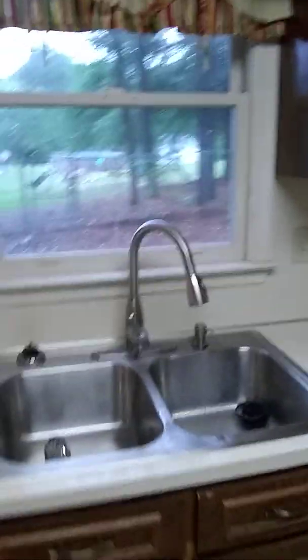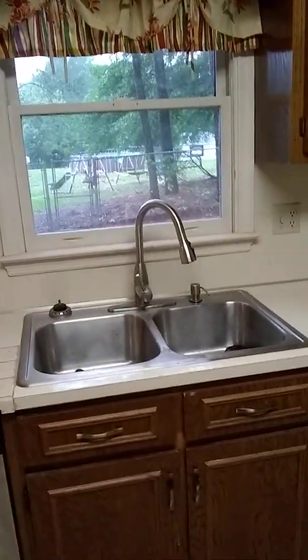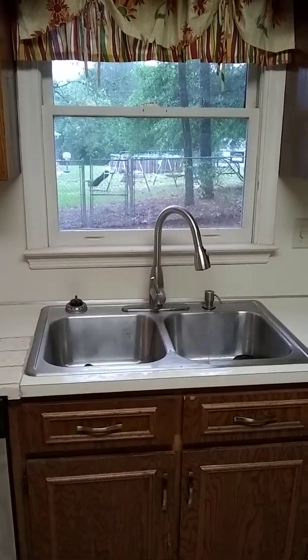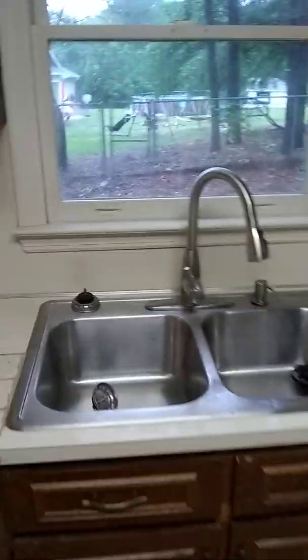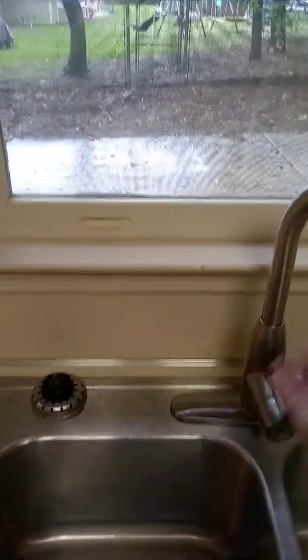The sink was leaking and wouldn't shut off, and rather than fiddle with repairing that, I bought a new faucet. That's why that was replaced. So this is that new style there with a good head of steam. Soap dispenser.